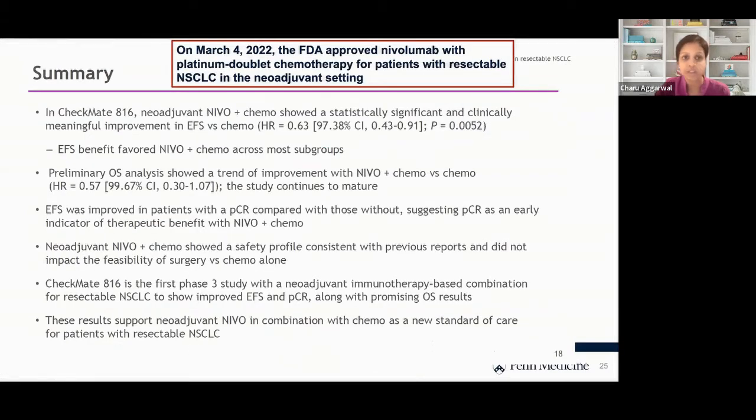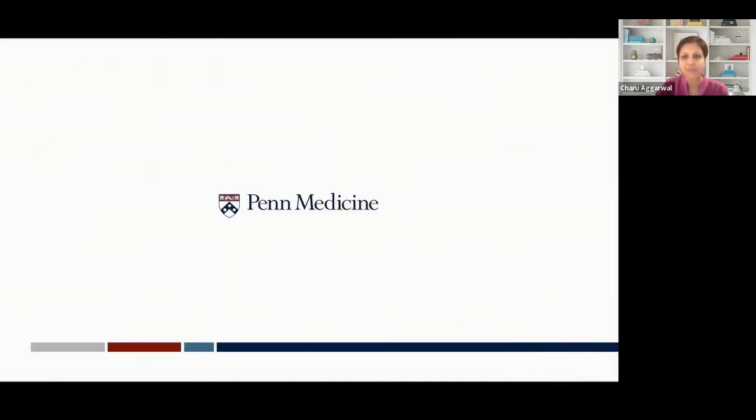So in summary, Checkmate 816 neoadjuvant Nivo plus chemo showed an improvement in EFS, which is event-free survival, versus chemotherapy. I won't read all of the bullet points because we've just discussed this, but I do want to highlight this box, which tells us that this was approved just before ASCO and actually just before AACR in March of 2022. Again, for anybody in the resectable setting, irrespective of histology, for patients with non-squamous histology, they should be EGFR negative and ALK wild type. So with that, I'll stop.